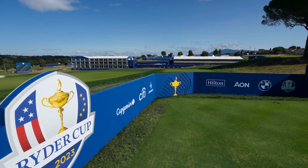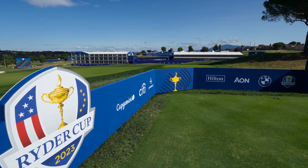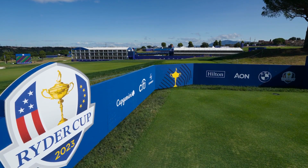And John, two years ago, Team USA cruised to a Ryder Cup win at Whistling Straits, and now Team Europe is hopeful of getting their revenge on home soil. Let's start with the rosters. A lot of new faces on both sides. Which players taking part are you most interested to see how they perform on the big stage this weekend?